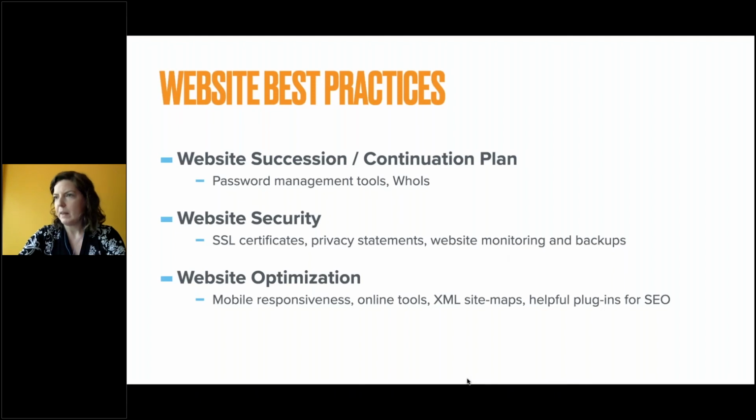This gets us to the part where we're discussing how to keep your website online and running safely, how to avoid drama if the volunteer who set up your website leaves the organization and won't return emails, true story, why website security also includes how users feel about your website, and website optimization best practices. These are the three sections that we're going to be discussing today.